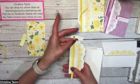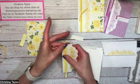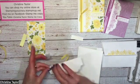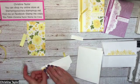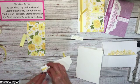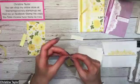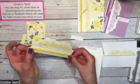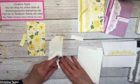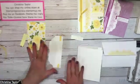So if you take your ribbon and just center it where you want it in between the lolly cardstock strip, I'm just going to turn this over here. Then I'm going to put a piece of the Scotch tape there, holding that in place. And then I'm going to flatten that back out, flip it over, and do the same on the back side. For me, that's how I like to hold it down.